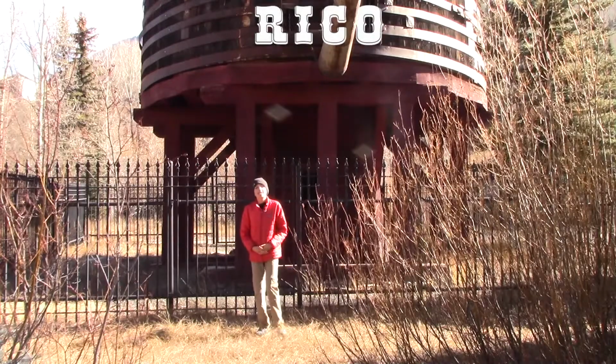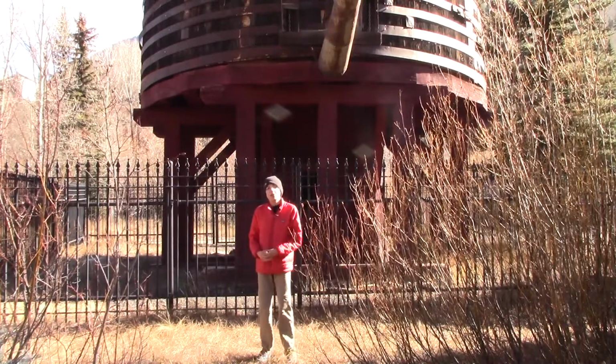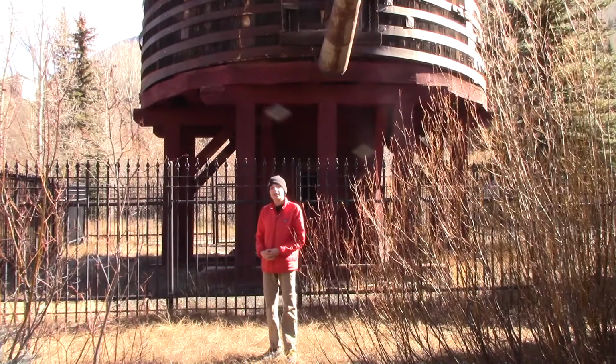Behind me here is the original Rico water tank. A standard water tank like this could hold 50,000 gallons of water.